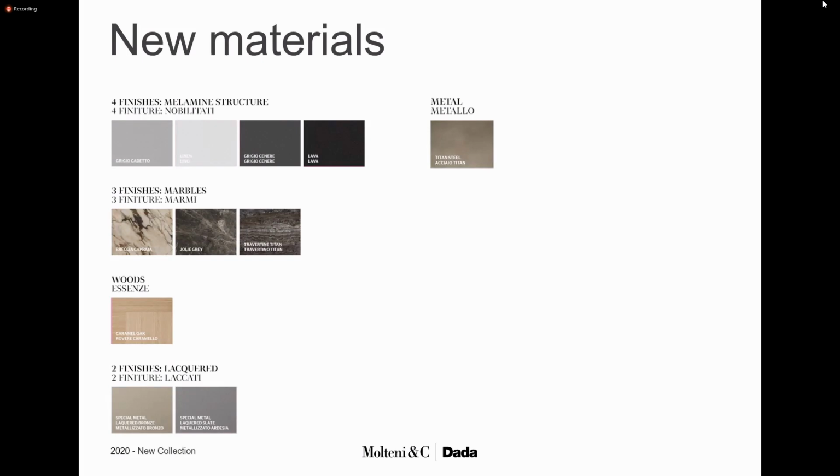As for these two latest finishes, hybrid bronze and hybrid slate, we are placed in category price number 8. That's all for me on the 2020 novelties for Dada.